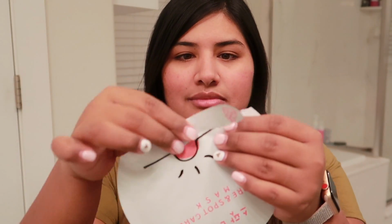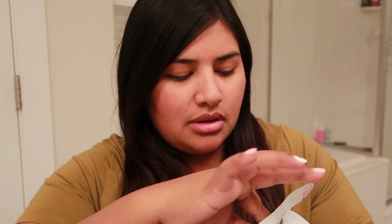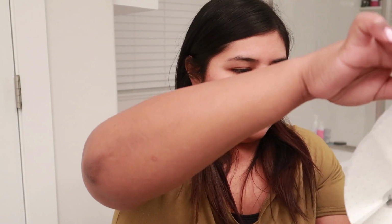This next face mask is a pore and spot care mask by AO. This was part of my February Face Story subscription. It is a sheet mask. I love sheet masks. They're probably my favorite masks to use. This one, as you can see, has a lot of moisture in it. So what I do is I just usually try to set it on my forehead first, around my eyes, and then work my way down, patting it into my skin.